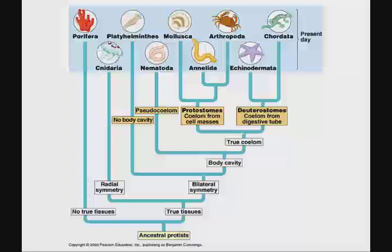So just to review, these are the 9 phyla that you need to memorize. We've talked about now Porifera, the sponges, Cnidaria, Platyhelminthes, the flatworms, Nematodes, the roundworms, Mollusca, Annelida, the segmented worms, Arthropoda, including the insects, the largest in diversity of all the phyla, and Echinodermata. The final group that we'll look at is Chordata, and that is how we'll wrap up the animal kingdom.